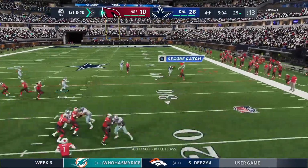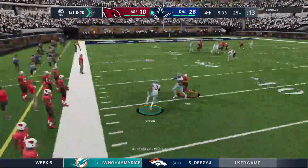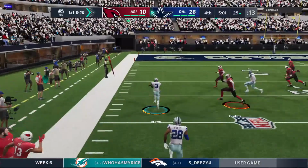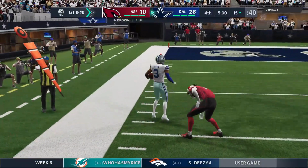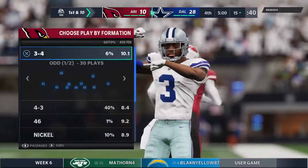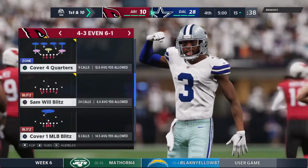Murray now on first down. And looking for Kirk, but this pass is intercepted. Picked off by Anthony Brown. And it's a huge return as he brings this all the way back down to the 15-yard line.